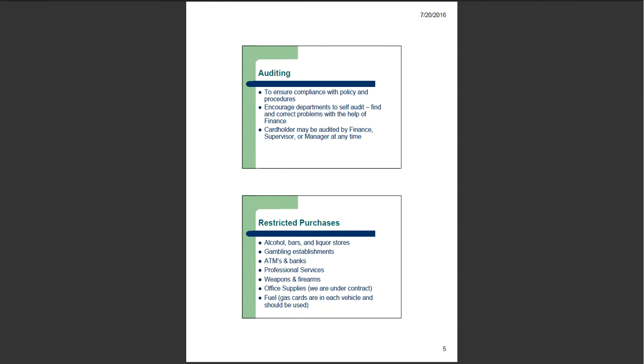You can be audited at any time. We do encourage you all to self-audit. Just make sure you have all of the information and you find and correct any problems. If you ever need any assistance, finance can help you, but as a cardholder, you could be audited by finance, your supervisor, or your manager at any time.